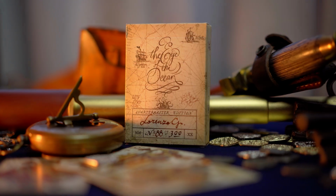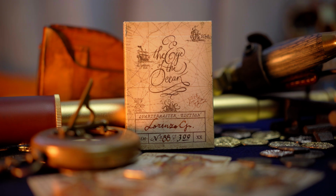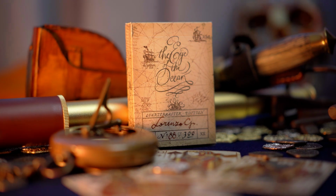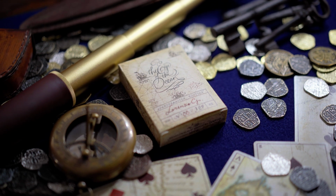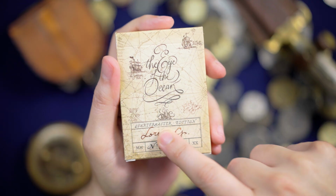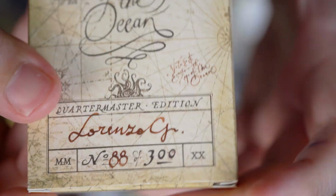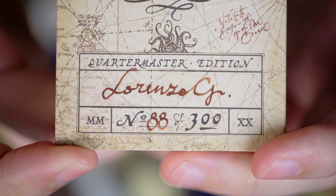There's yet a fourth edition of the deck I previously mentioned, the Quartermaster Edition. Limited to only 300, 120 of these decks were already exclusively made available to patrons of Stockholm 17 through his Patreon page. You can see the edition I'm reviewing here is hand numbered and signed by Lorenzo, number 88. The remaining 180 Quartermaster decks will be made available during the Kickstarter campaign, and you can be sure that they will sell out quickly, as demand is likely to far outstrip the supply.